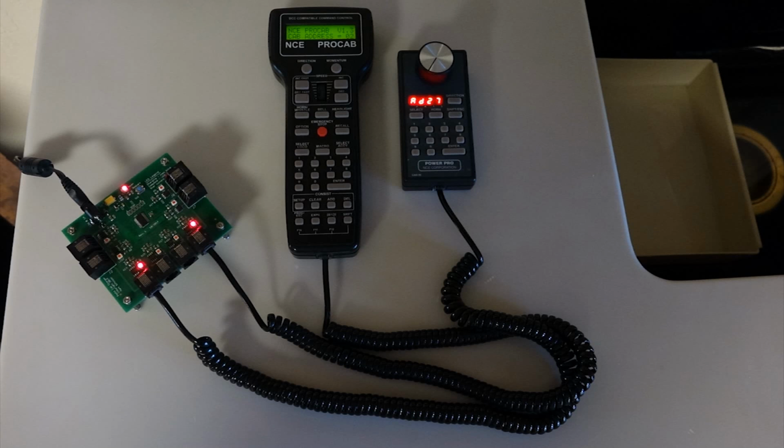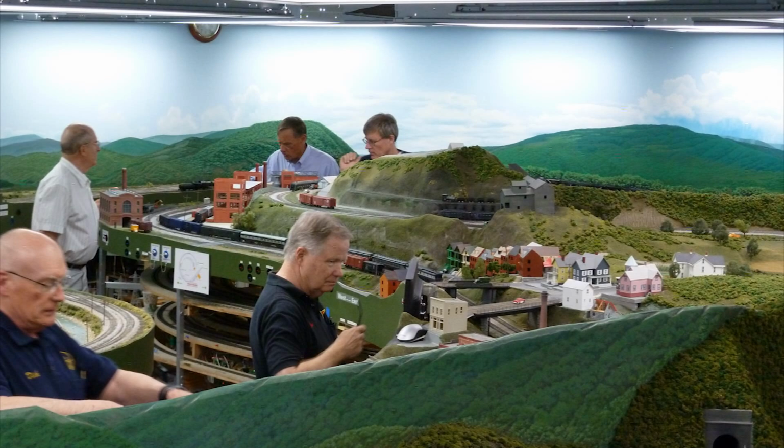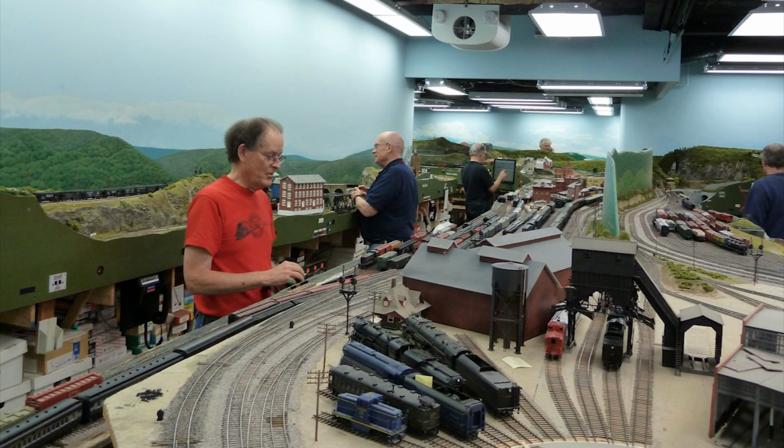The NCE throttles all have the Mark Schuster in-throttle battery recharging system. Throttles retain sufficient power through several operating sessions without recharge. The resulting battery life is approximately 5 times our experience with the Digitrax duplex throttles.